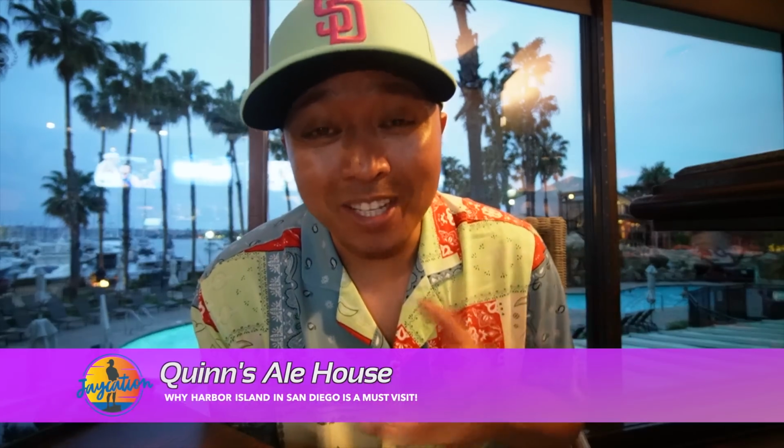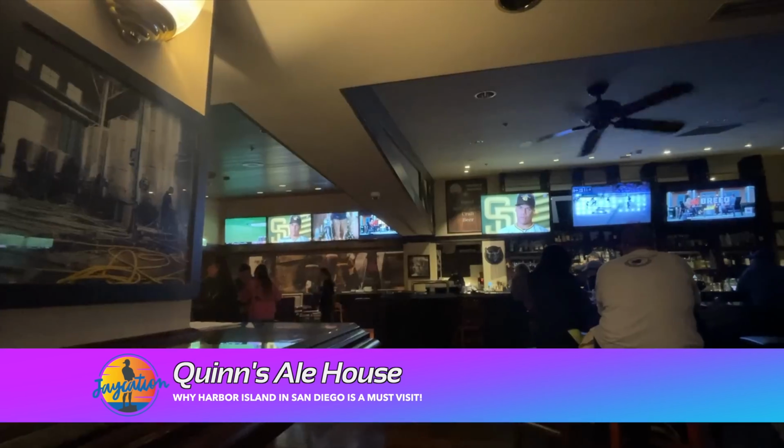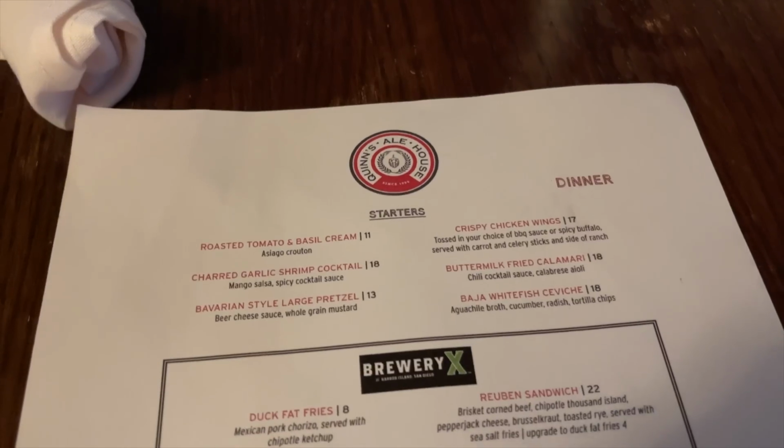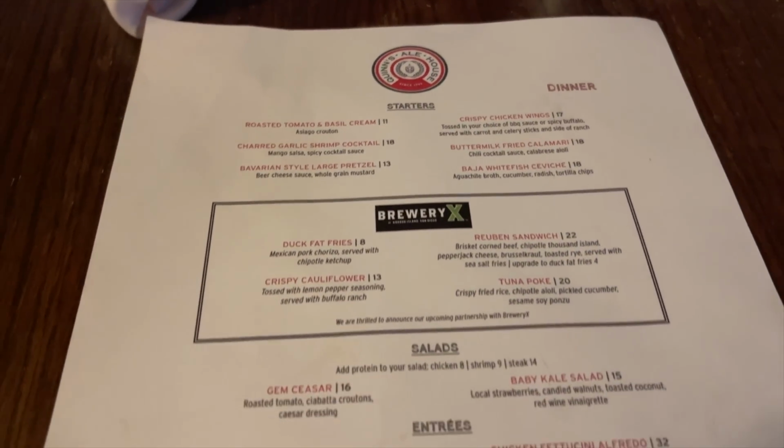We made it here to Quinn's Ale House. It is here at the lobby of Sheraton, and they do have a really nice menu, and they do collaborate with Brewery X, which is an Anaheim, California brewery. They do have a few appetizers from them, like their crispy cauliflower and their duck fries. I also see that they have ceviche here and a nice mix of entrees. They said that their half-pound Angus beef burger is one of the most popular ones here. They even have a Point Loma fish and chips, and they also have the Mary's half chicken, which I heard is delicious. Let's see what I'm in the mood for tonight.